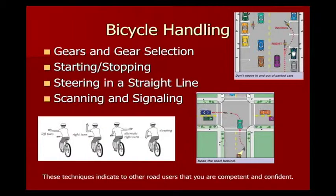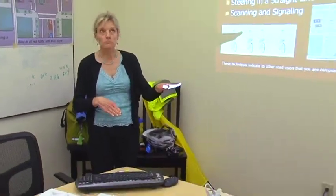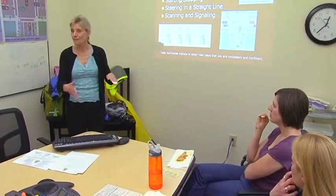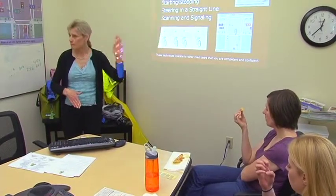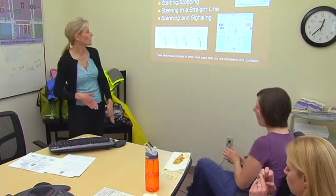Starting and stopping. When you come to a stop and you're getting ready to start up again, you want to keep your pedal at like a 10 o'clock position or 2 o'clock position. Have the one that you're going to start with, whether it's your left or your right foot, kind of cocked up here so that you've got a lot of momentum right away turning over the crank. Does that make sense? Okay.